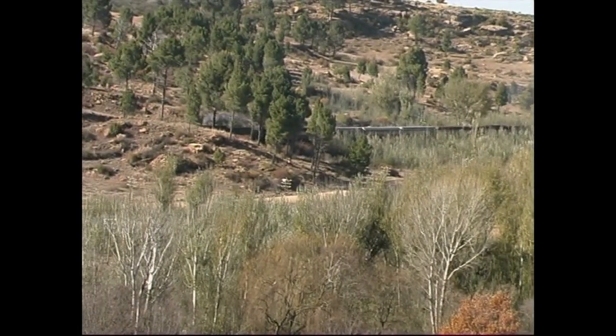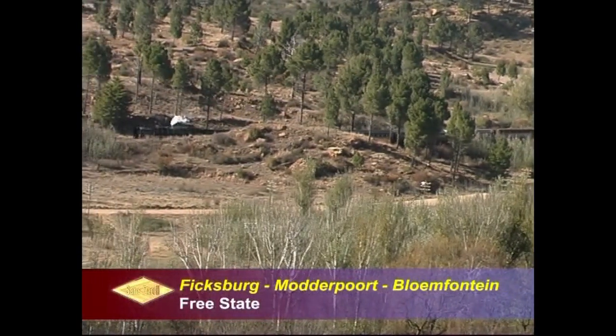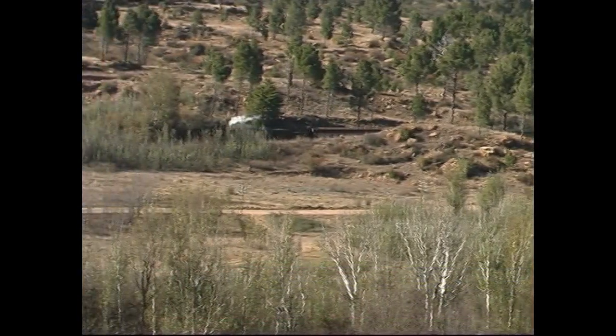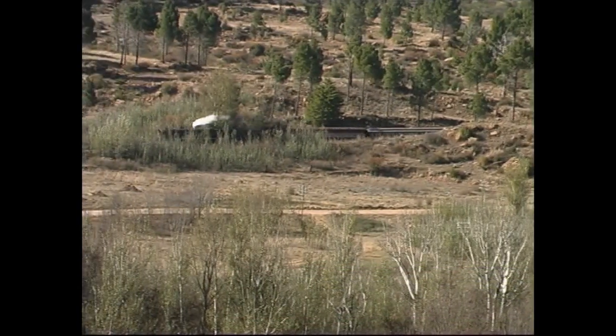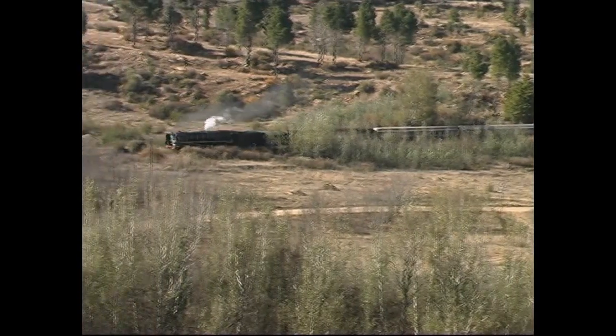We begin our coverage of the Ficksburg, Modderpoort, Bloemfontein section with this classic scene, an immaculate Class 25NC on a daytime passenger service comprised of South African Railways' red and grey liveried coaching stock.